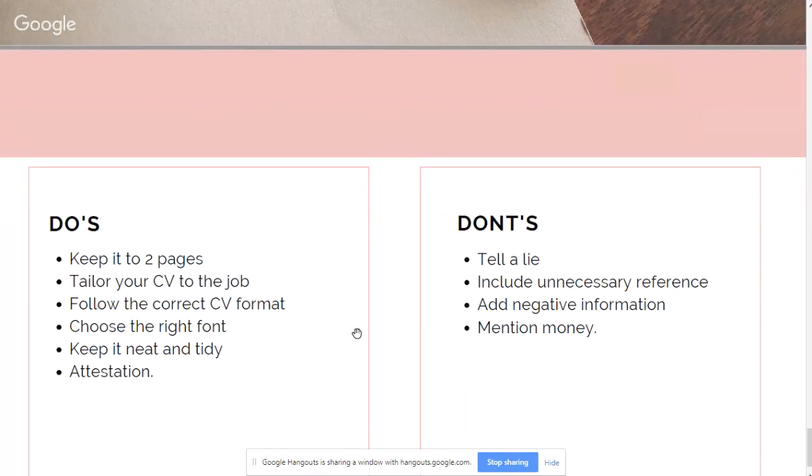Another thing is choosing the right font. Most times people make use of italics, people make use of Caribbean or other fonts for the CV, which is not proper. The proper font to use for your CV is Times New Roman, and the font size should be 11, as it makes your work look neat and easy to read.